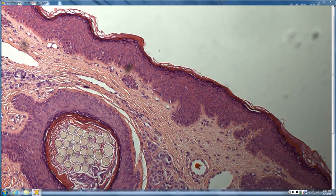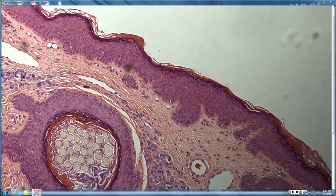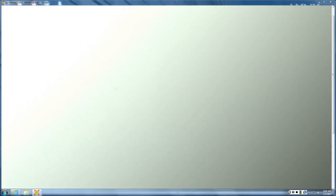Not really eruptive vellus hair cyst. That would be deeper and more cystic. So this would be just trichostasis spinulosa, which can be incidental. Or when you have a lot of it, it looks kind of blackhead-like. You'll see people who look like they have blackheads all over their chest and back, and it's just these little tufts of retained vellus hairs.